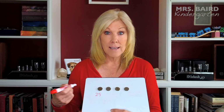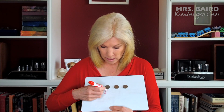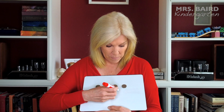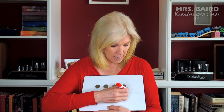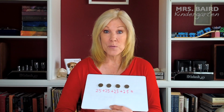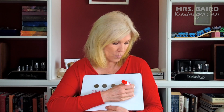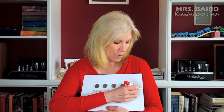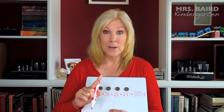It is worth 25 cents, and I put four of them here so that we could also take a look at adding up 25 cents plus 25 cents plus 25 cents equals, well, it's a day we celebrated in school where we wore special t-shirts that we designed, 100 cents. And 100 cents is also equal to just $1.